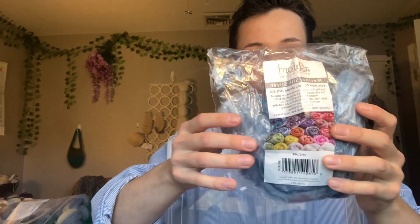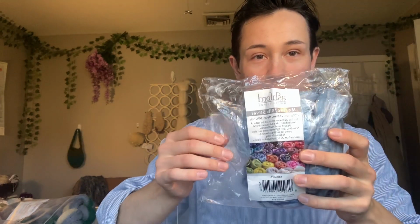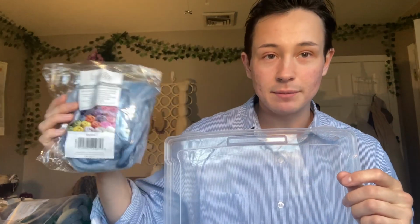So some of these things are from people's de-stash. So there's this Ashford fiber. This is a merino and silk blend. I've had varying and mixed feelings about working with this. It's sometimes fun, it's sometimes not. It really depends on how you spin it.